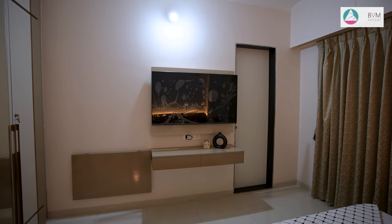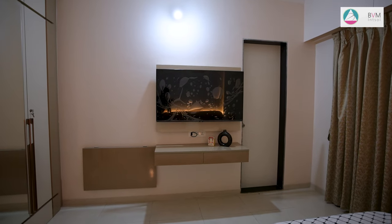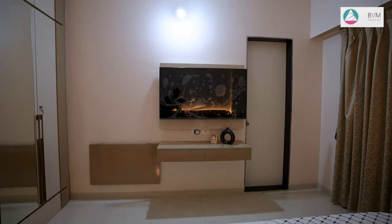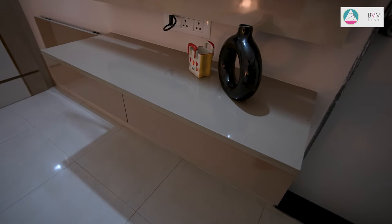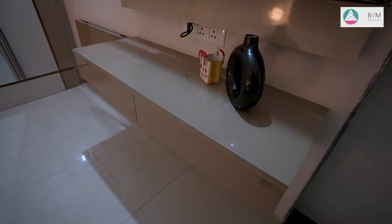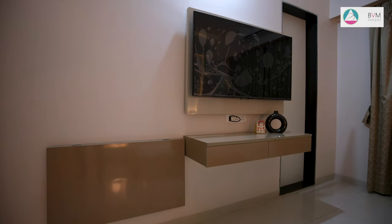The minimalistic TV unit in the guest bedroom is both stylish and functional, featuring sleek lines and compact design. The addition of small drawers provides convenient storage for guest essentials, keeping the space tidy and organized.